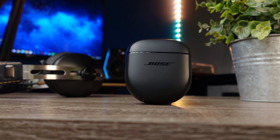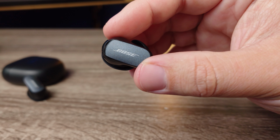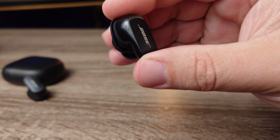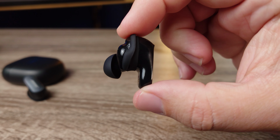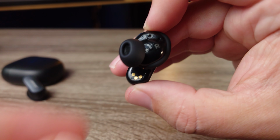So you're only getting AAC and SBC, which Apple is able to do because of the way that they work within Apple's ecosystem, and they're still getting the most out of their chips. But Bose shouldn't really be able to get away with this, especially with other ones having LDAC or aptX or aptX Adaptive playback. So I do feel like that's missing, but again, the audio quality is still fantastic. It doesn't take anything away from that.